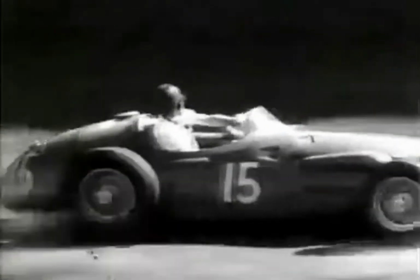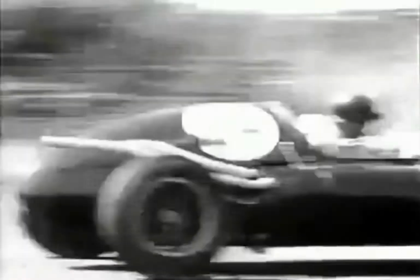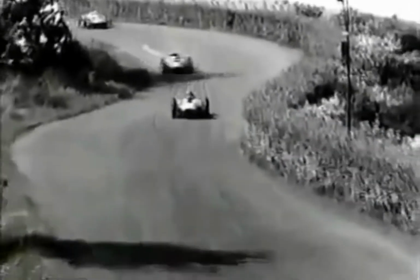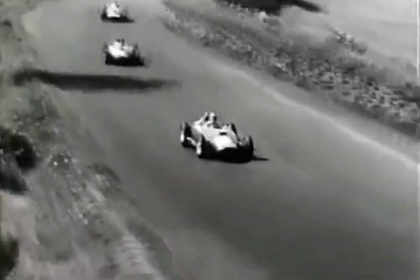And Bruce Halford in his private Maserati 250F. Followed closely by Jack Brabham in the second Works Cooper Climax and Giorgio Scarlatti in the fourth-string factory Maserati. And Paco Godia. And here's Holland's Count de Beaufort in his private Porsche. Lap 2 after Wippermann. Fangio is closing up on the Ferraris.